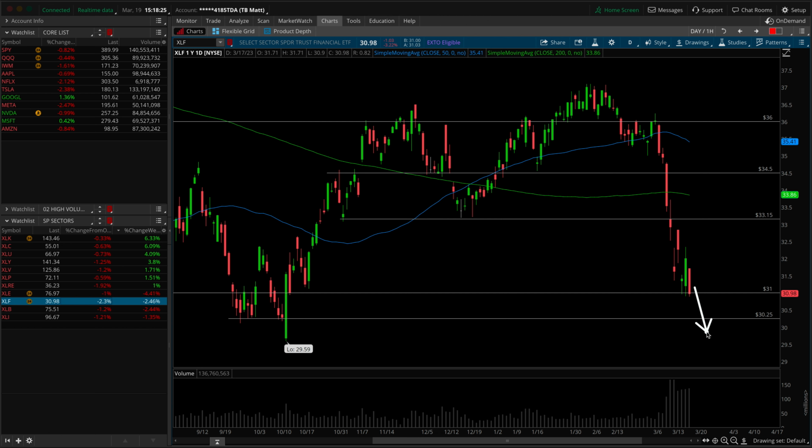So could this flush? Absolutely. Could there be more pain in the financial industry? Absolutely. But making that bet at this location, not ideal from a risk reward perspective.